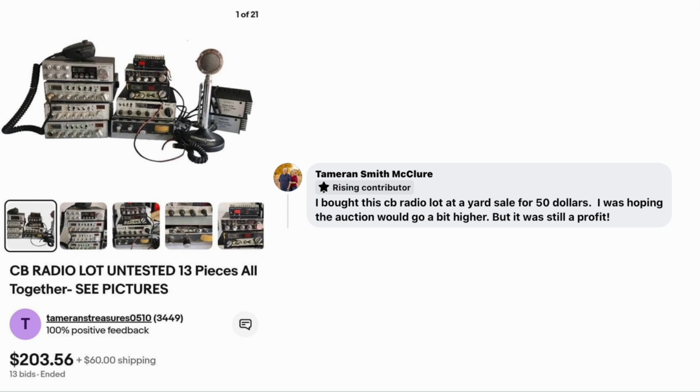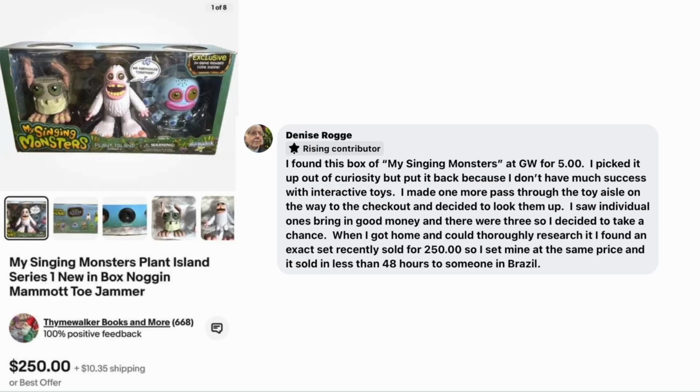Tamarin Smith McClure. I bought this CB radio lot at a yard sale for $50. I was hoping the auction would go a bit higher, but it was still a profit. So you can see it is a CB radio lot, untested 13 pieces. $50, sold for $203.56.